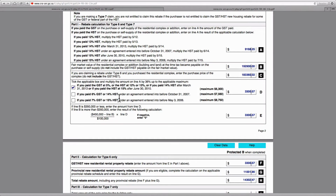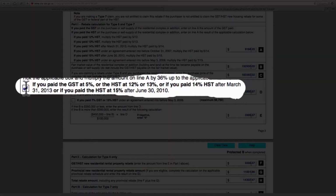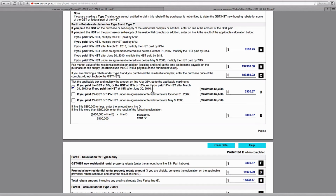The next section, you want to check off the first box in most cases if you've purchased under the HST as 13%. If you bought a really long time ago and you're just getting your application done now, you might be under the 14 or the 15% HST, so make sure you figure that out first. And here is where you start doing some math calculations.